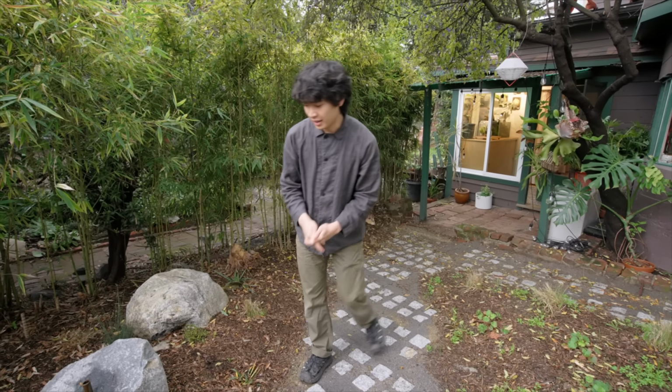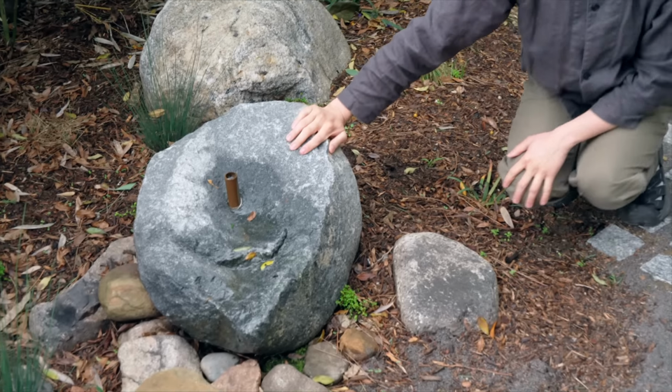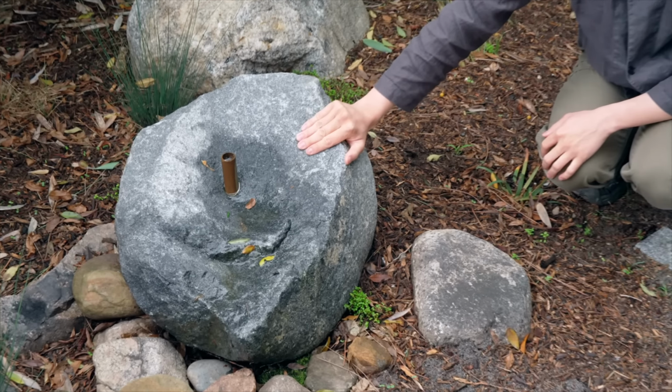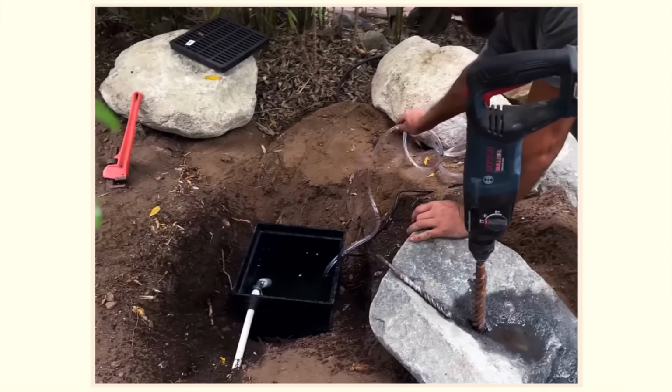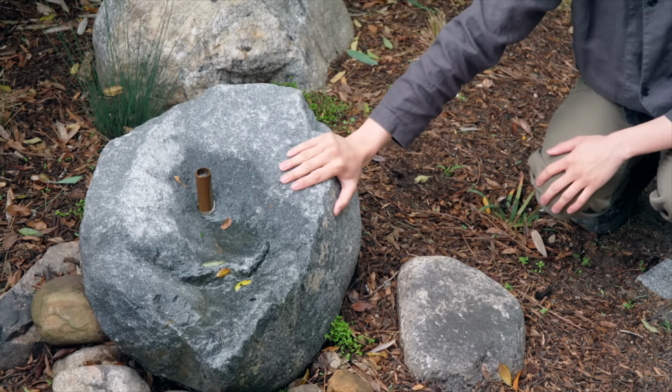And then I think this is probably my favorite part of the entire garden. It is a rock water fountain. So we drilled a hole and we stuck a pipe in it. And so it just like constantly recirculates the water.